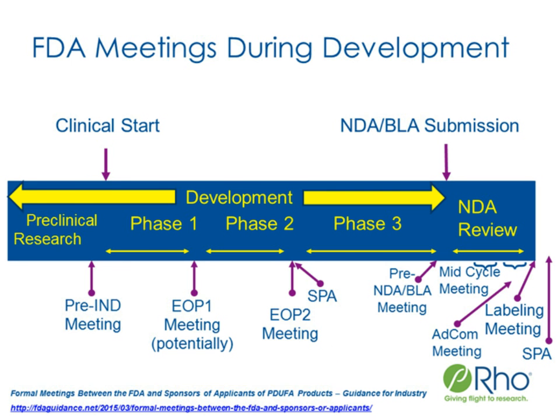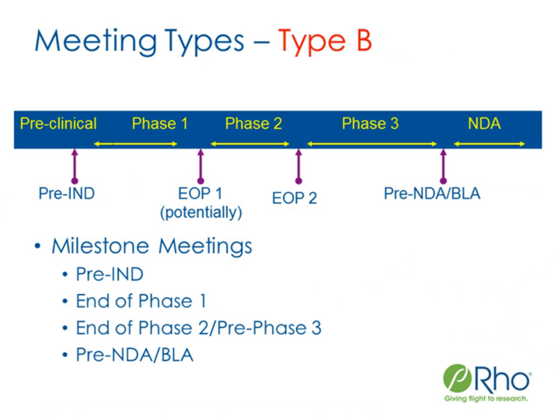Type B meetings, depicted here, are typically referred to as milestone meetings, and these meetings can be requested to discuss your development program prior to submission of an initial IND. That would be a pre-IND meeting. In some instances, an end of Phase 2 or an end of Phase 1 meeting can be requested. An end of Phase 2 meeting is also a very common and important meeting. That is a Type B meeting, and also prior to submission of a new drug application or biologics licensing application. Those would be a pre-NDA or BLA meeting.